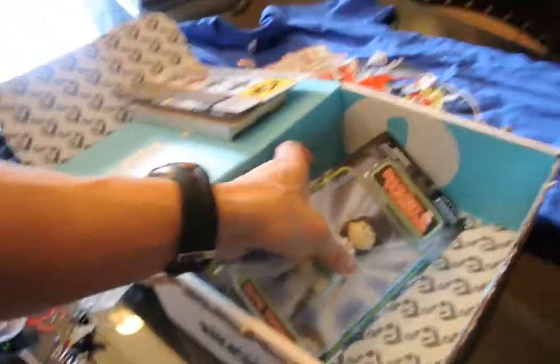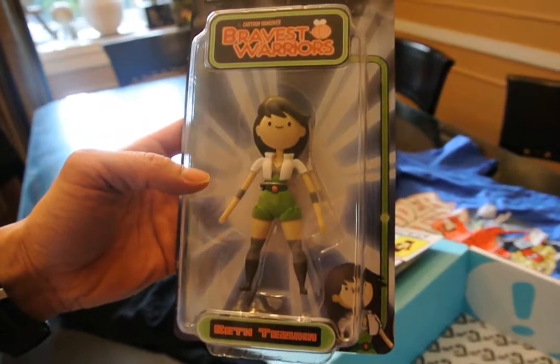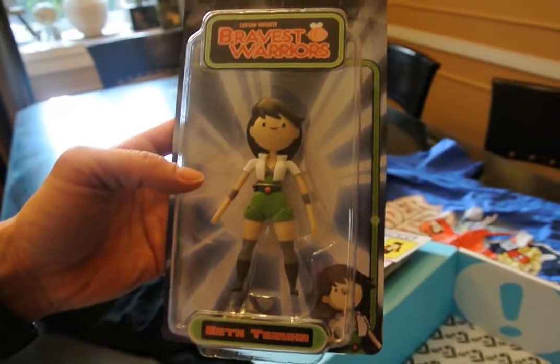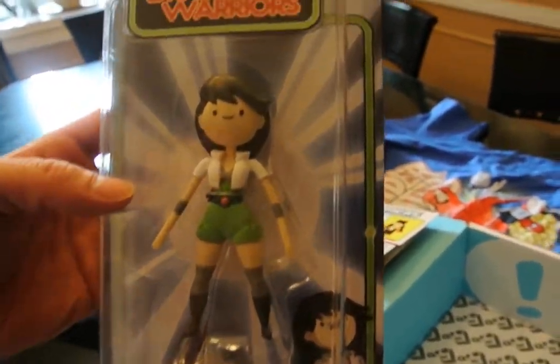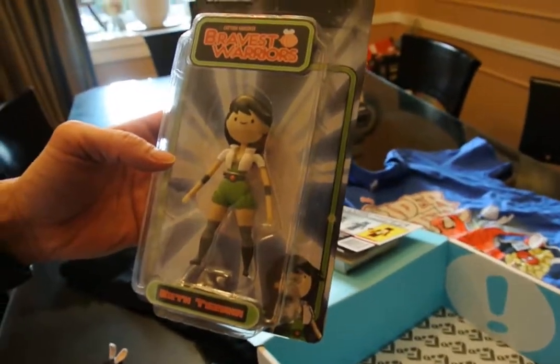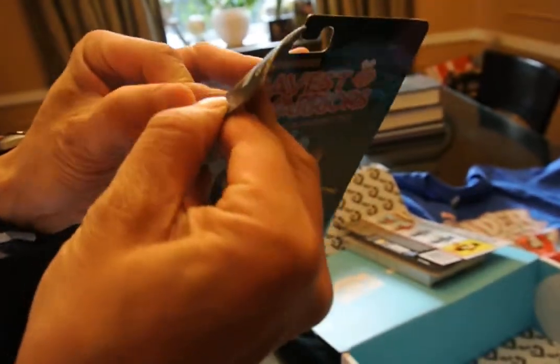Not too bad. Okay. And ta-da! Bravest Warriors. Alright, so this is kind of ironic because this was the theme of 2 months ago, Loot Crate, and I had no idea who Bravest Warriors was until that came out. And these are the same guys who do Adventure Time. So let me just pop it out and see if there's any kind of articulation to this.